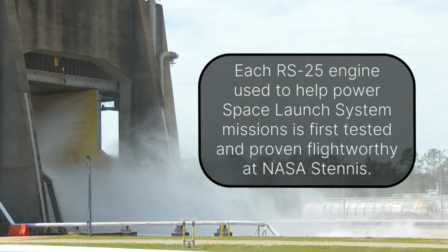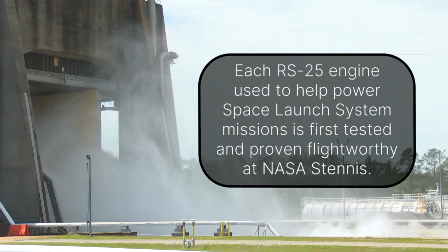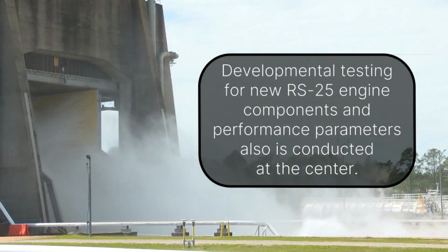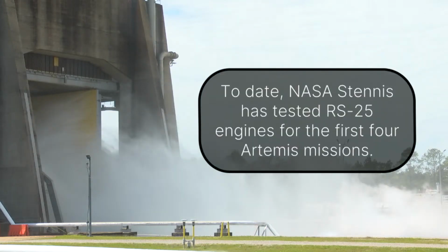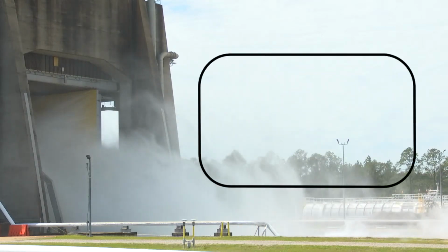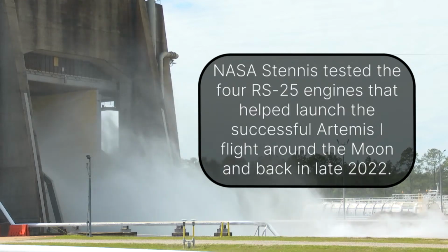Each RS-25 engine used to help power Space Launch System missions is first tested and proven flight-worthy at NASA's Stennis. Developmental testing for new RS-25 engine components and performance parameters also is conducted at the center. To date, NASA Stennis has tested RS-25 engines for the first 4 Artemis missions. NASA Stennis tested the 4 RS-25 engines that helped launch the successful Artemis 1 flight around the Moon and back in late 2022.